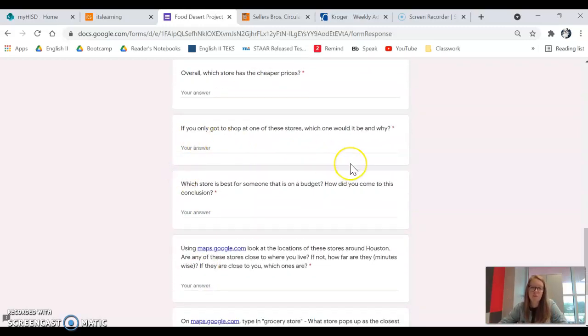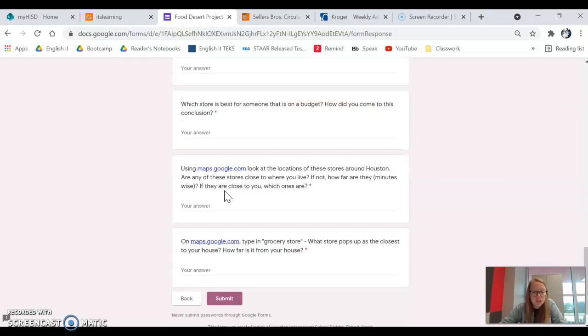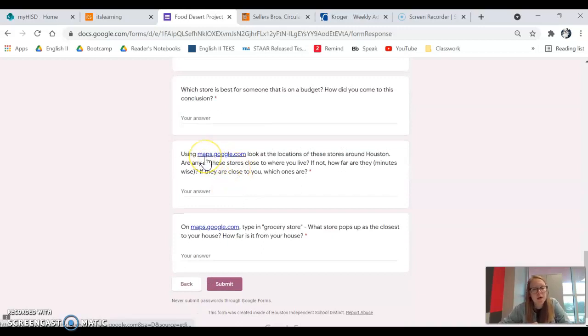If you only got to shop at one of these stores, which one would it be and why? Explain. Which store is best for someone that is on a budget, and how did you come to this conclusion? Using maps.google.com, look at the locations of these stores around Houston. Are any of these stores close to where you live? If not, how far are they minutes-wise? If they are close to you, which ones are?